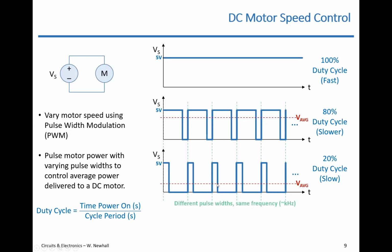Notice that it's pulse width modulation, so you have the same frequency, but different pulse widths, and that's how you control the motor speed. And the frequencies that are used for this are typically in the kilohertz range, maybe depends on the motor, but a couple kilohertz up to tens of kilohertz. And so why do this? Why not just change the voltage?